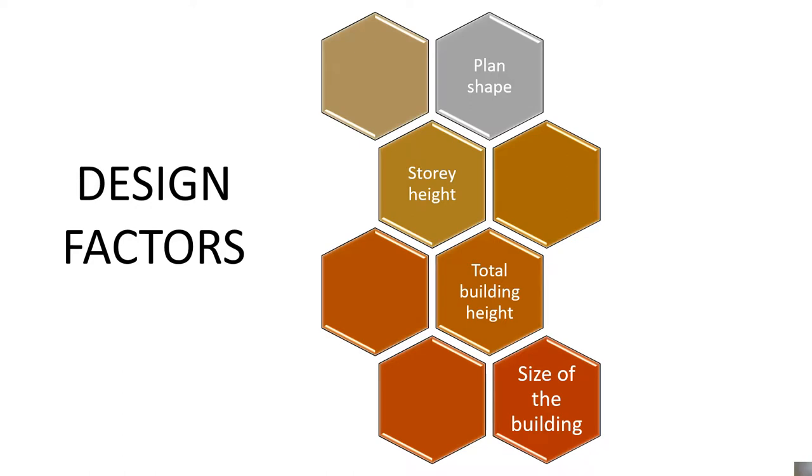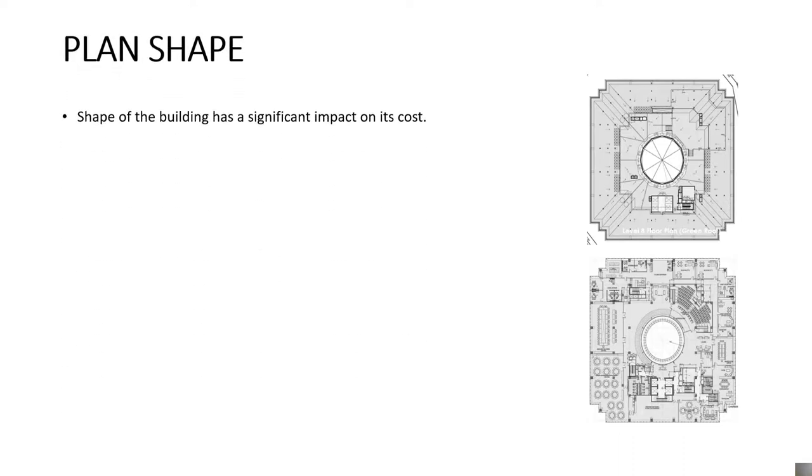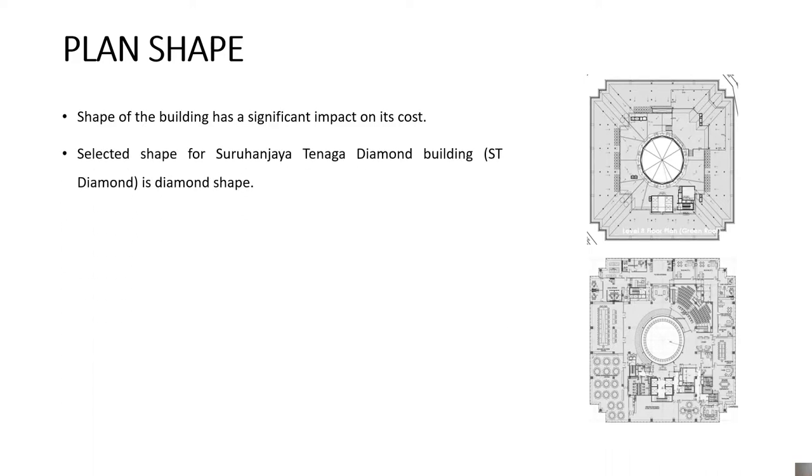Design factors: plan shape, storey height, total building height, and size of the building. Firstly, the plan shape. The shape of the building has a significant impact on its cost. The selected shape for the Suruhanjaya Tenaga Diamond Building is a diamond shape. This unique diamond shape will affect the cost.